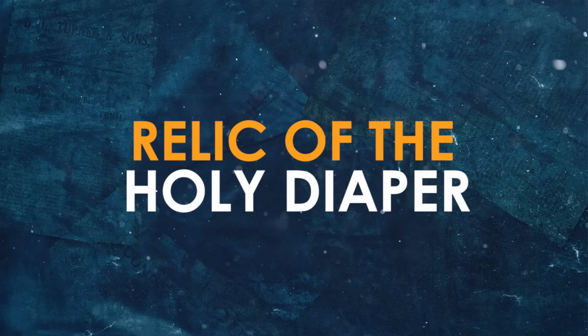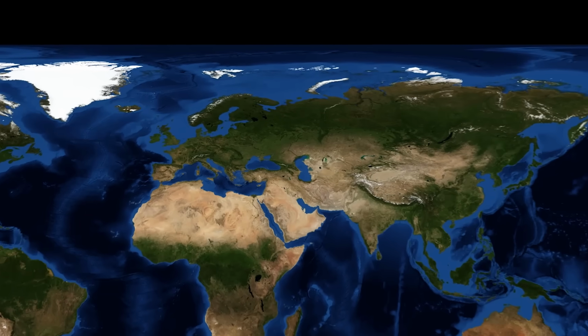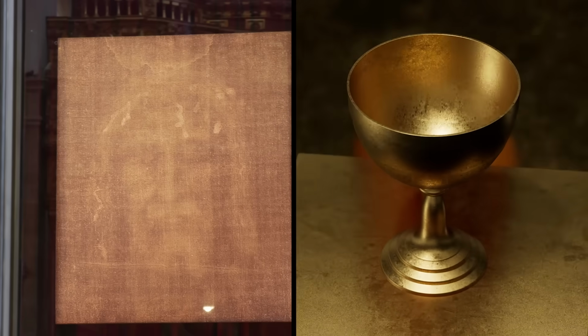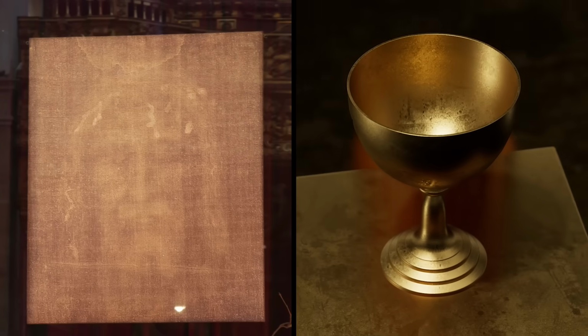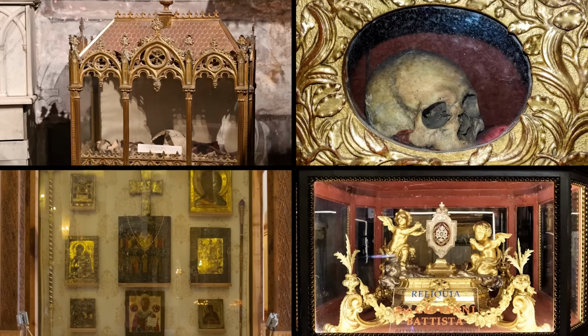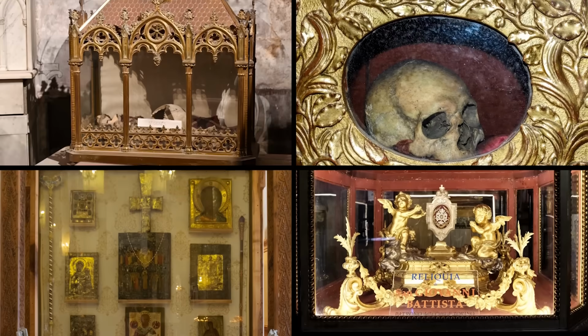The Relic of the Holy Diaper. There are several places in Europe where you can find the diaper of Jesus Christ. Of all the bizarre Christian relics out there, Jesus' diaper has to be one of the weirdest, especially since there are so many of them around.